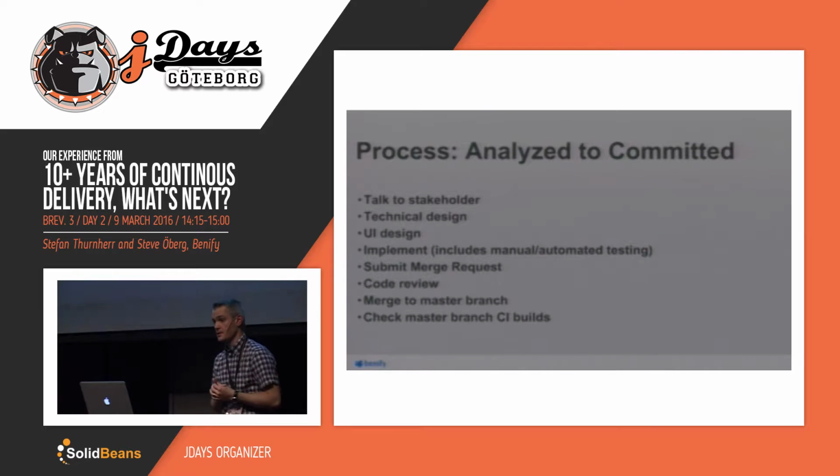Of course, the core thing is to actually do the coding. That involves both implementing and either writing automated tests and or doing manual testing in your own development environment. Once you consider your code done, you submit the merge request, which will become a code review request for a peer developer. That might end up in some discussions. You maybe want to involve another guy. Once the code gets accepted, it gets merged onto the master branch.